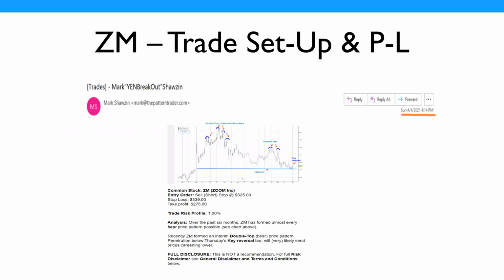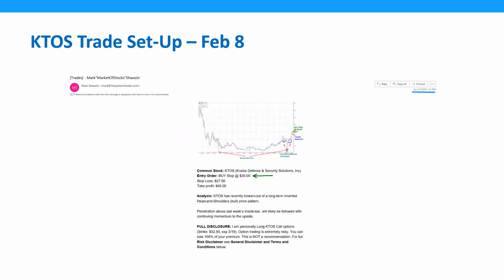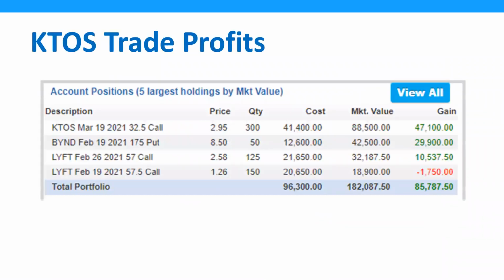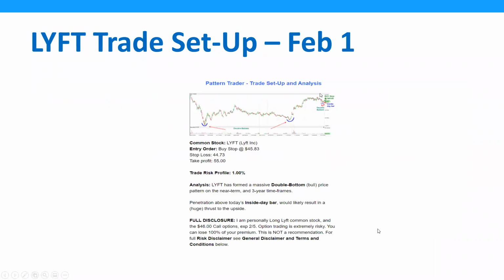I talked about Zoom. I'm always shorting Zoom. KTOS was a stock that I was looking at, and I'll look at KTOS now. I think KTOS could be setting up for another move to the upside. I was advising to buy around 30, 33 bucks. And you can see I bought a whole bunch of calls and made 47 grand on that bet.